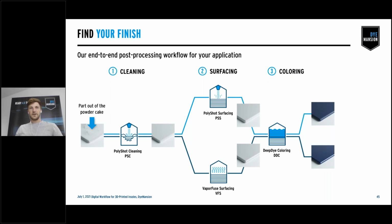The post-processing phase itself consists of 3 steps. They all build up and interact with each other. So we have cleaning, surfacing, and coloring. And that's what we call the end-to-end workflow, from the print to the product. As you can see, there are 2 possible finishing pathways DyeMansion offers. For both, the first step, of course, is cleaning. Here, the remaining powder of the powder cake is removed from the part to enable further post-processing steps.